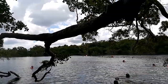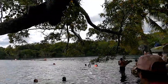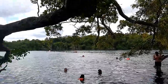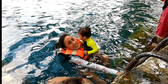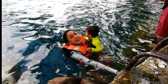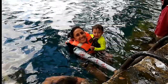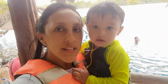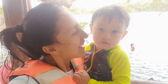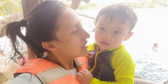El Cenote Azul is beautiful. It's 90 meters deep and 200-meter wide. The water is deep blue. There are trees, rest places, bathrooms, chairs, and they rent life jackets for only $3. You only need to bring your ID with you. Remember, this is a very nice place and inexpensive. If you want to spend the whole day, you would not regret it.